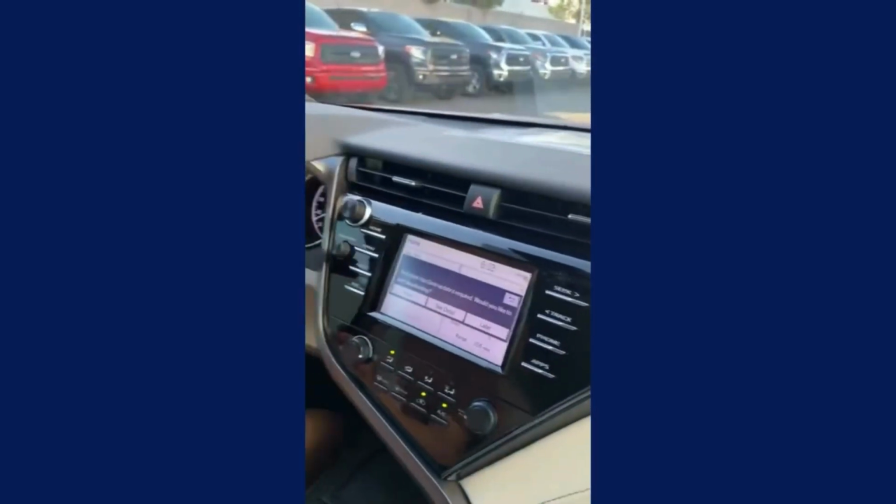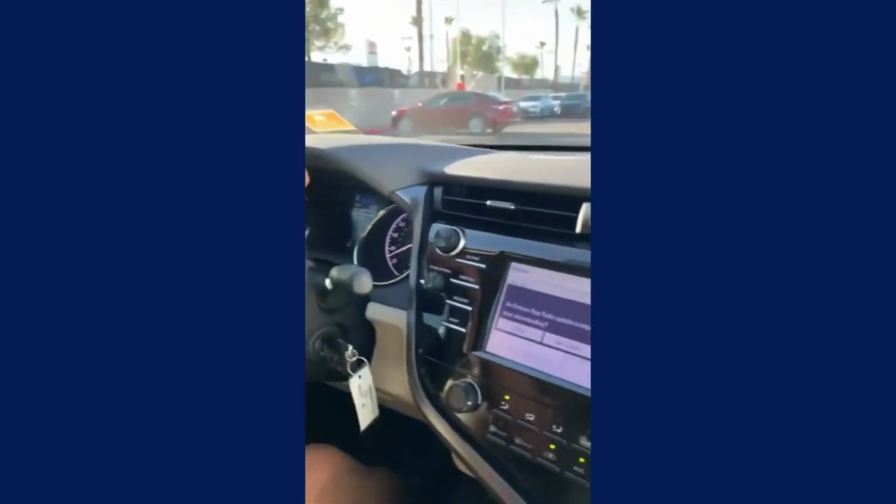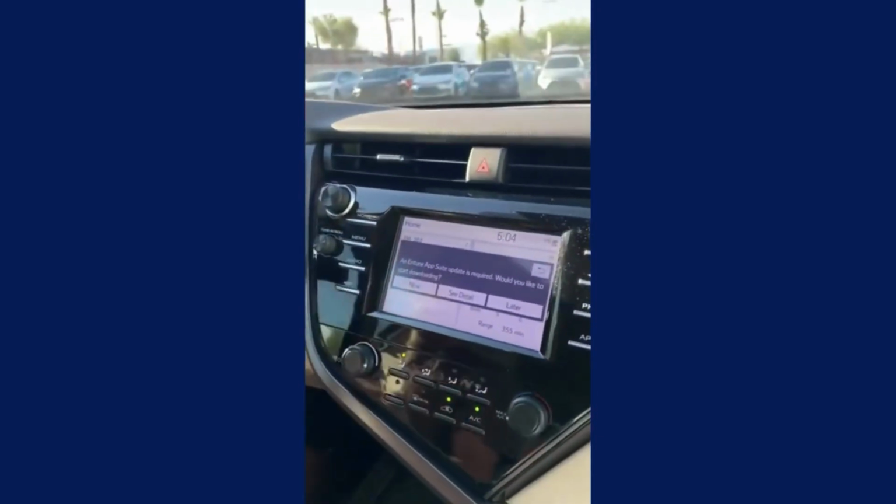Yes, we are driving in the all-new 2019 Toyota Camry. Look how elegant this car looks. And we are here with Mr. Rolando, our VIP customer at Toyota of Las Vegas. He's our number one customer, so you know we have to take care of him. And you know we have to do it right.